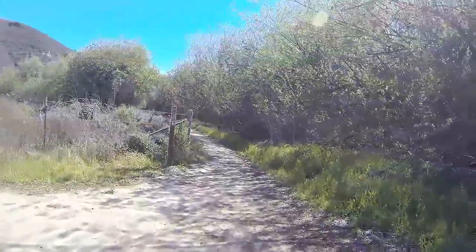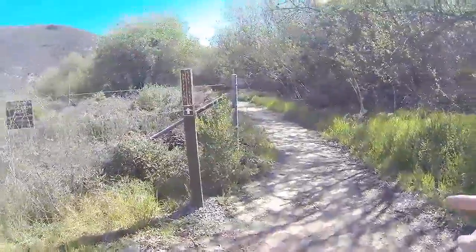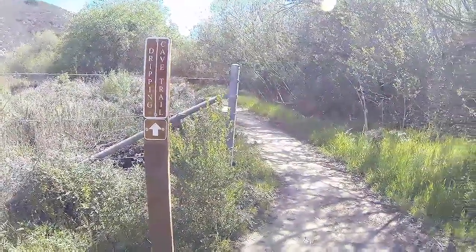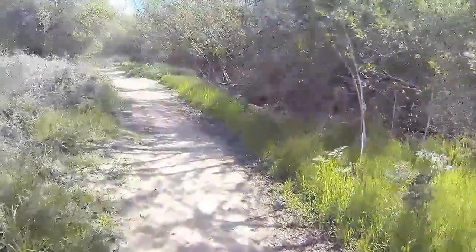Oh, nice. Not to be discouraged. I was gonna head back to Wood Canyon Trail, and I saw this right behind me, Dripping Cave Trail, that way. Alternate route, but you know what, it'll still work.